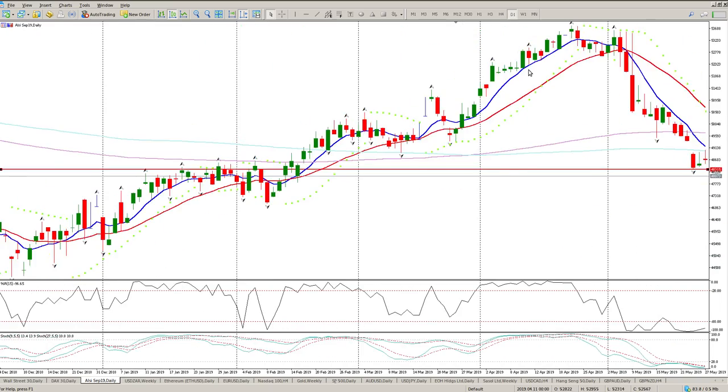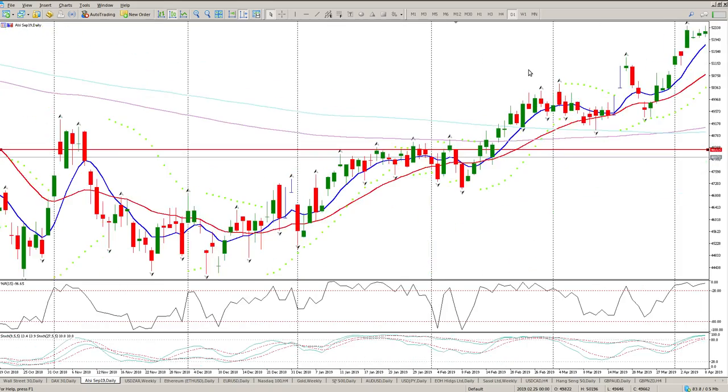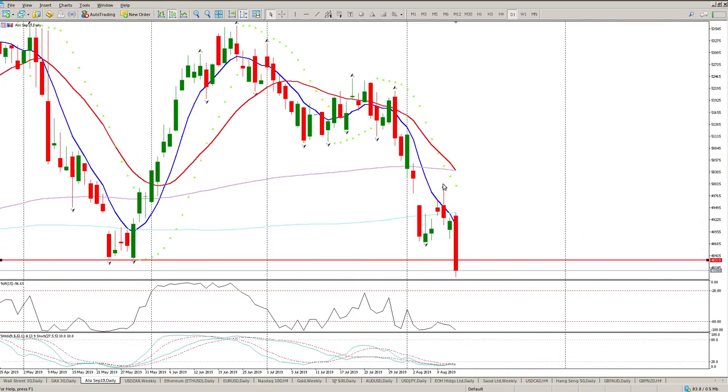But on the daily, we could just bounce around here and then bounce up as well. So the weekly close below this level is going to be fairly telling. Now, one thing that I do see is from fractal to fractal, we have a break below this fractal.